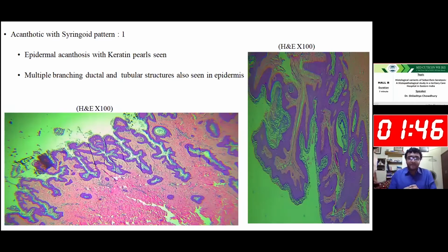And one special finding which we found in one of the slides: it was of the acanthotic variety. Along with that, there was a syringoid pattern. There was epidermal acanthosis with keratin pearls and keratin cysts, along with multiple branching ductal and tubular structures seen in the epidermis. This is one of the special findings which I found in one of my patients' slides.